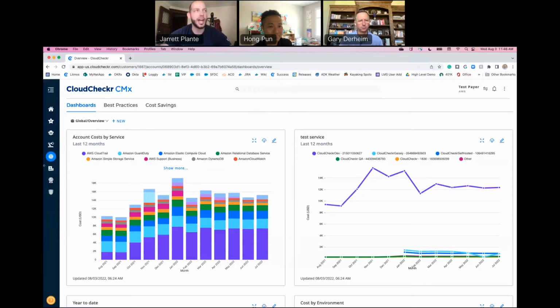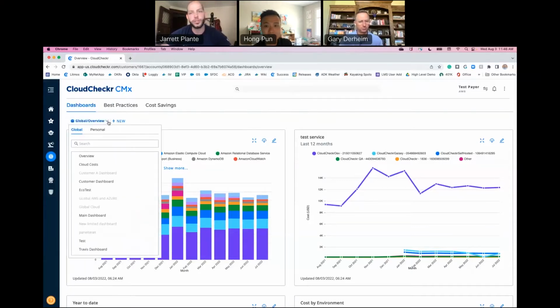And with dashboards, you can have a view of both global and personal. So if you are building out dashboards for your team, maybe for your finance team, something to that effect, you're going to want to create those on a global view so that everybody that's looking at the specific global view is all looking at the same thing. But users can also have individual personal dashboards. So if you have one person that's just tracking their own projects, they just create it through a personal dashboard.